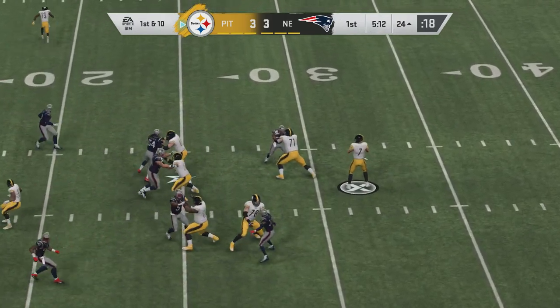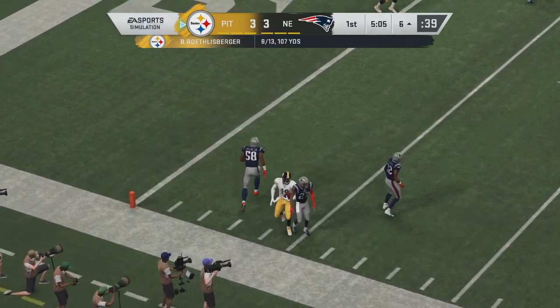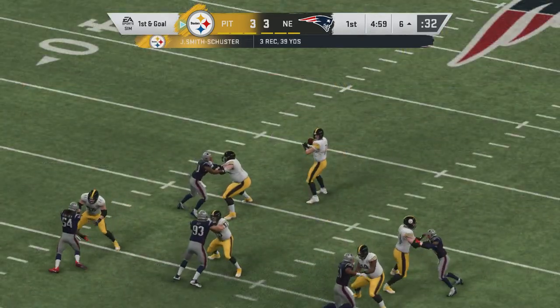On first down, it's Roethlisberger. His throw caught right around the 6. And they work this near the five. He'll be stopped at the six. The passing game in rhythm right now for Pittsburgh. There's another first down.